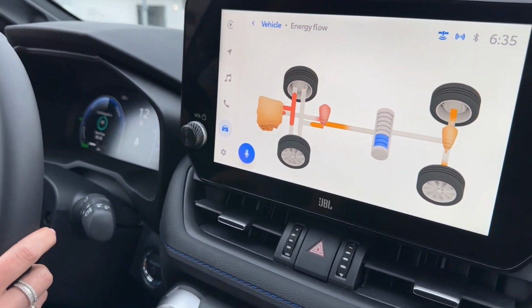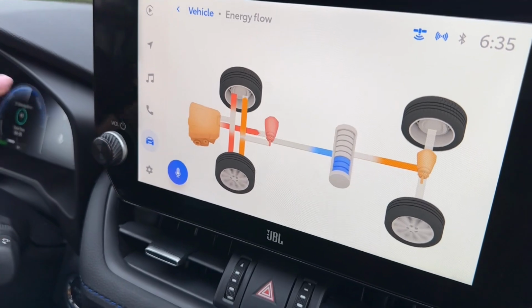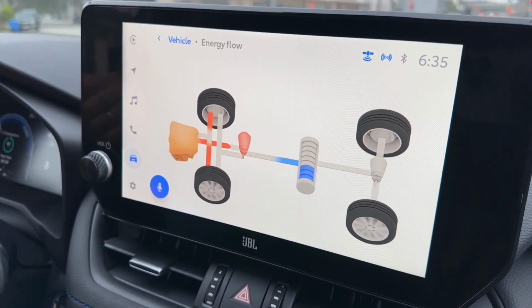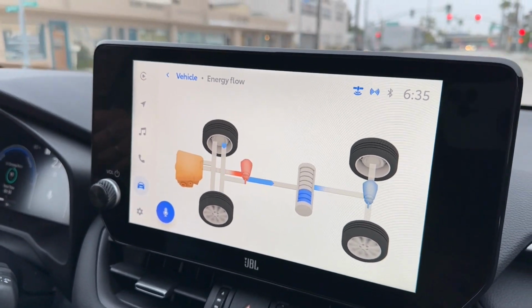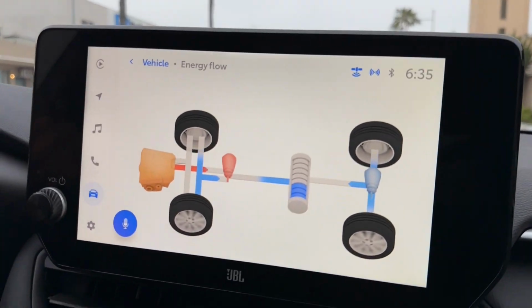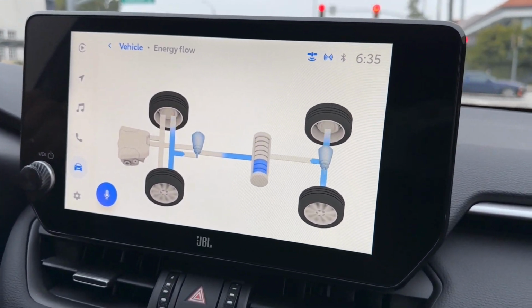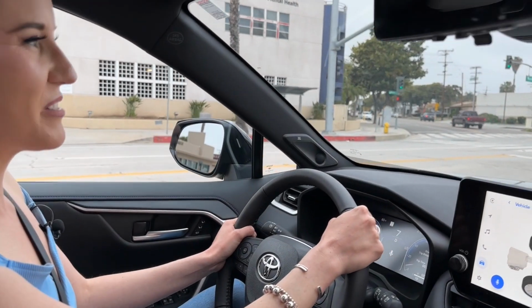So let's see. See, look at that. The red is showing that I'm using the gas combustion engine, and the orange is showing that I am using power from the battery, and then the blue is showing that I am braking and I am now charging the battery. So it's really interesting.